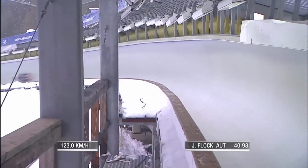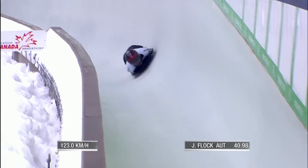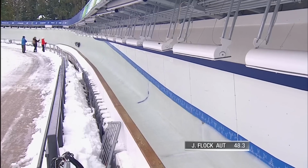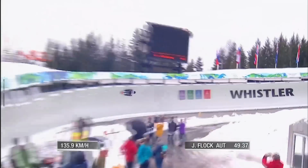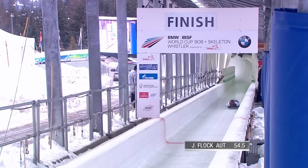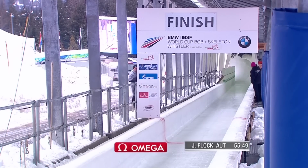The whole focus of her season will be trying to get everything perfect for Igls, her home track at Innsbruck, the World Championships. This is a nice looking slide, no major impacts with the wall. Huge. That's normal in Thunderbird, and it's an uphill section to the finish line. Couple of taps on the wall.